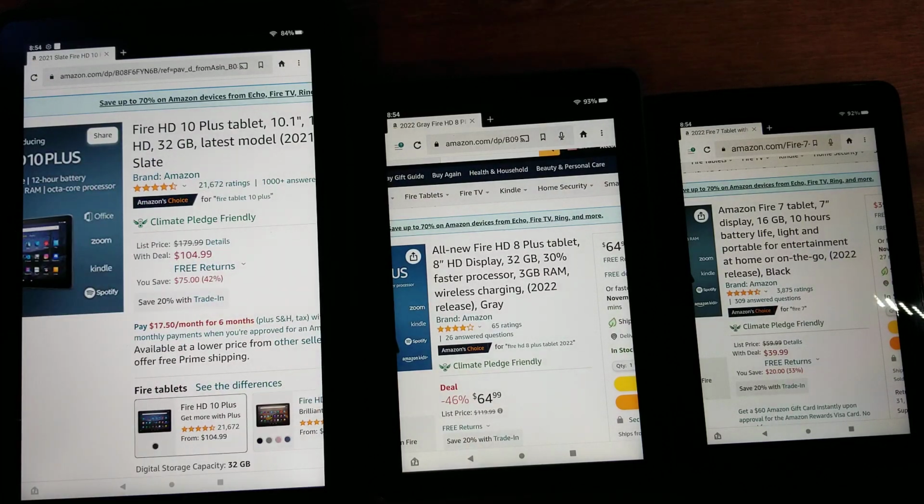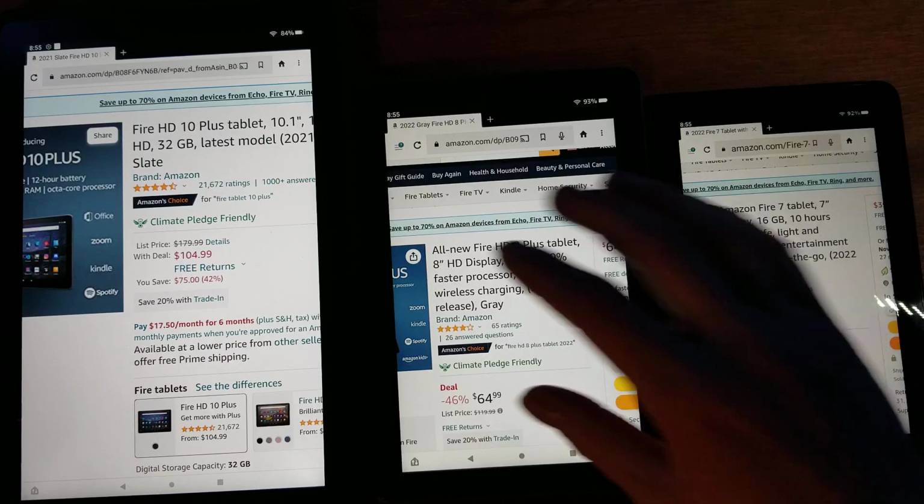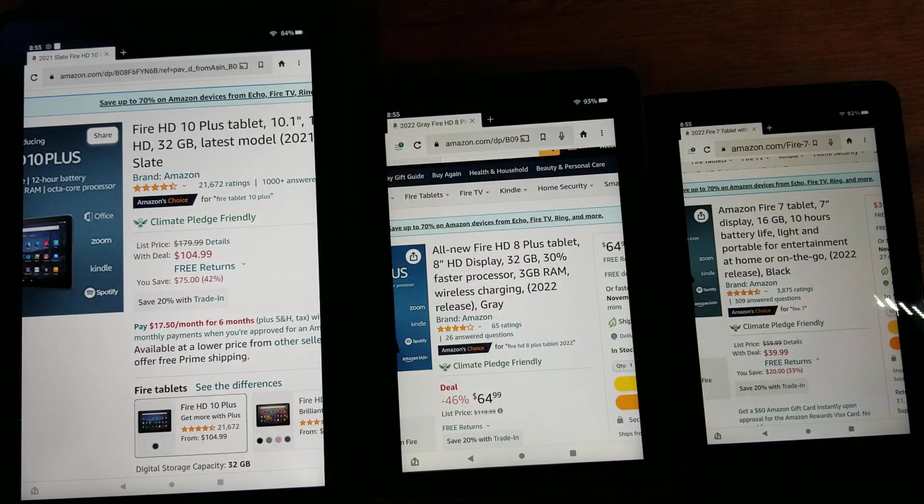The 10 Plus will be able to play games a little bit better with the better processor that's in it and more RAM. But this will still be able to do most games just fine in low medium graphics here. It is still decently quick. It's a little bit faster than the previous generation with its better processor. And at 8 inches, it is a nice sized device. It's not too big, not too small.